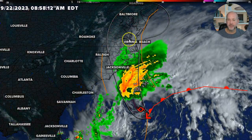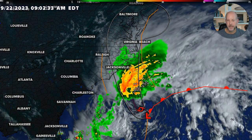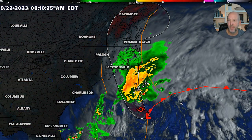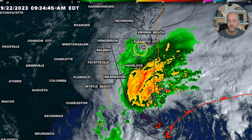So here's the forecast track. It's pretty straightforward. The only thing that's a little bit up in the air is if the center will relocate back to the northwest or over in here. So there is a little bit of wiggle room overall, but the impacts probably aren't going to change all that much as we go into the afternoon hours. You already see some of the heavier rain bands moving into parts of North Carolina.